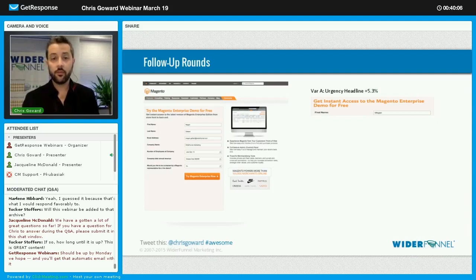None of these pages were the best pages yet. There's still room for improvement. So we continue testing, and that's what we do at Wider Funnel. We work with high traffic companies to rapidly cycle iterative testing to continuously learn what works and what doesn't. And from thousands of tests, we're building these frameworks and patterns of motivational principles.